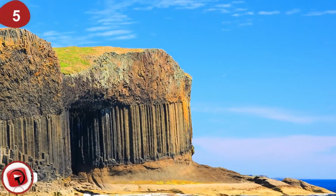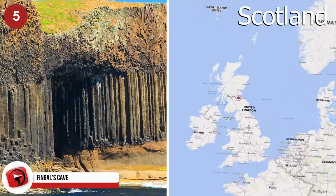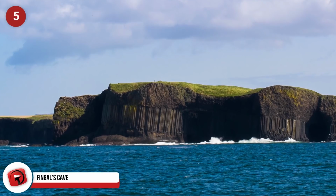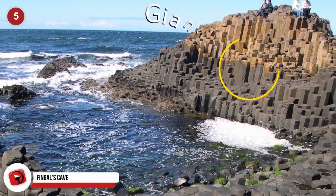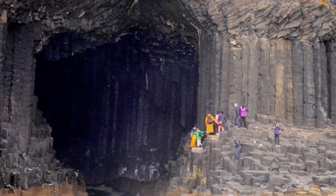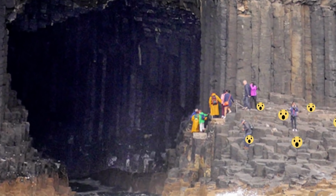5. Fingal's Cave. There is no place on Earth quite like Fingal's Cave in Scotland. It's a unique structure, a sea cave formed entirely from hexagonal basalt columns. These are the same columns which form the Giant's Causeway. They are unique to Scotland and considered to be one of the true wonders of the natural world. Fingal's Cave doesn't look like it should even exist.